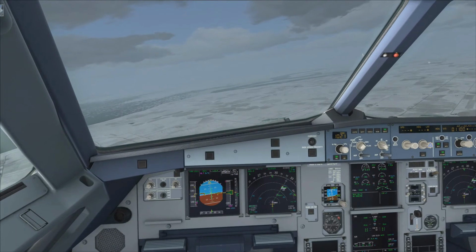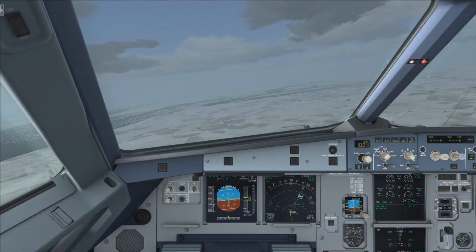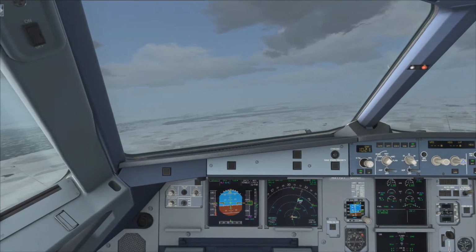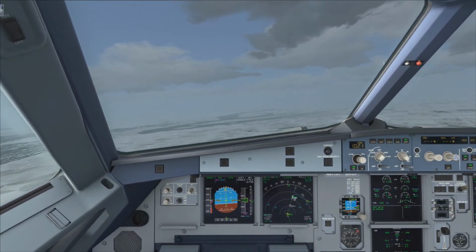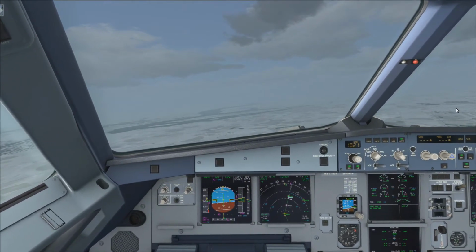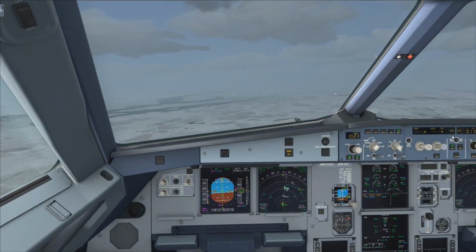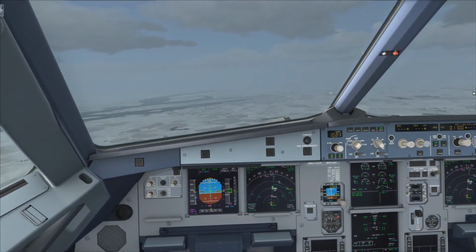I don't know if we can or not. Doesn't have it yet. May have gone too soon on it. Hang on it, we're high. Alright, so we're close to the glide slope. Should capture it here in a second. I tell you what, I'll kill the auto throttle. Whoa, capture that glide slope. There we go.